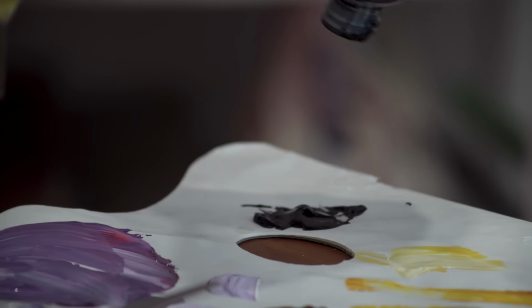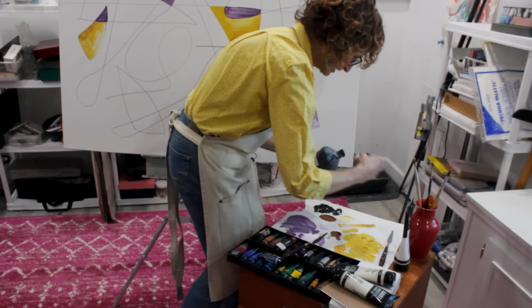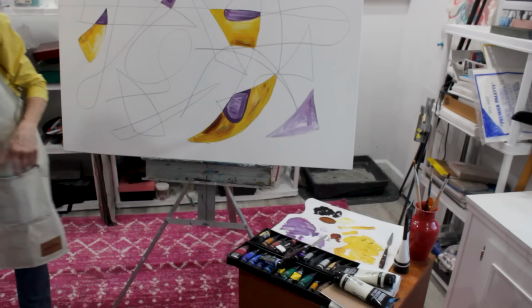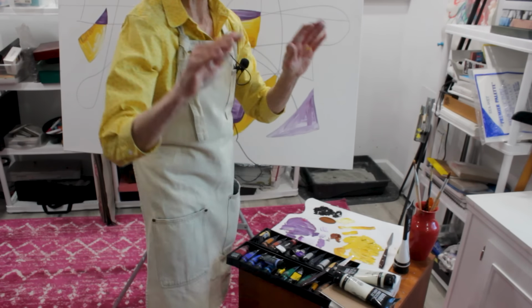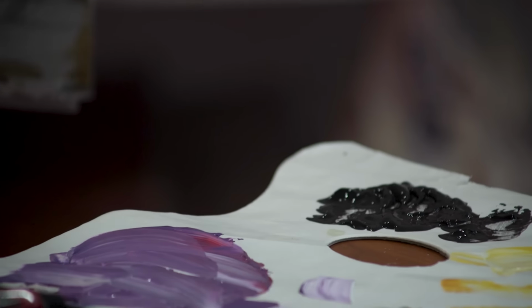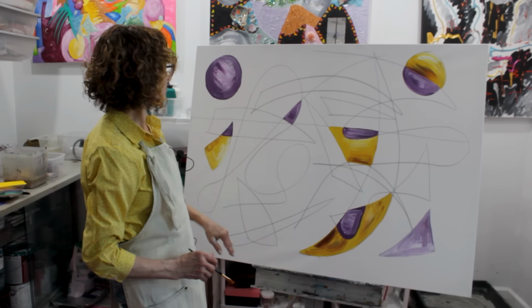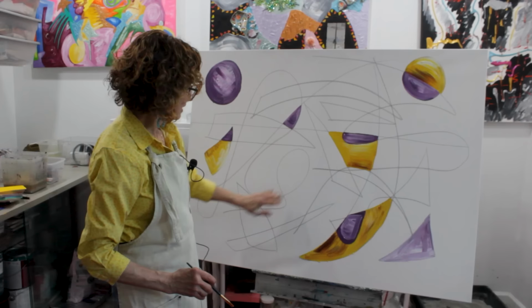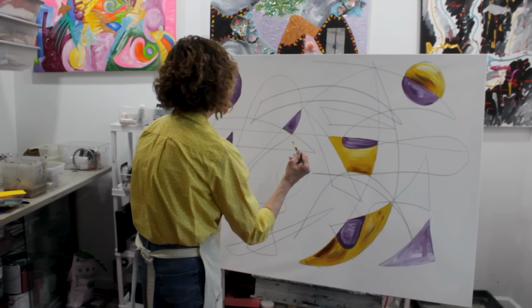Now, what I may do with the black, and because this is an abstraction, I can use it exactly the way it is, I will probably add some white to it, which of course will make it gray. So I'm not going to use it next to the purple, okay? I'm going to create kind of new areas which are black, and I'll show you how we make gray.